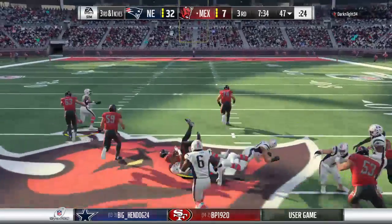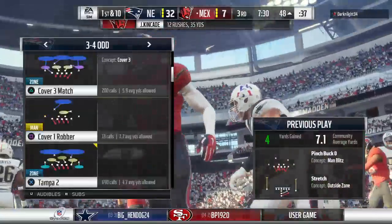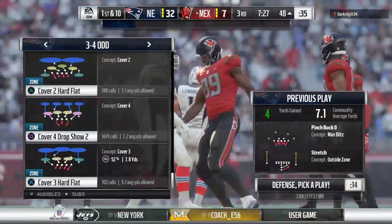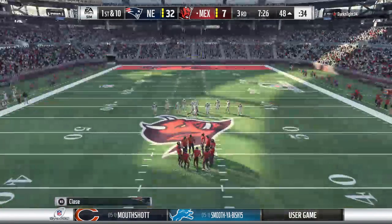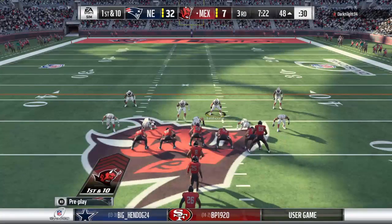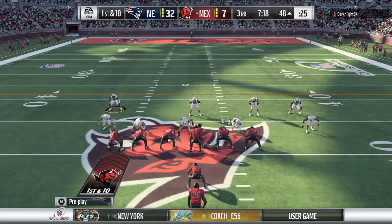Now a handoff looking right, and he's got enough for the first across midfield to the 48. Just 4 yards on the pickup, but that's good enough to extend the drive. I don't know about you, but that almost felt like old-time football there. 3rd and 2 is not necessarily just a running down anymore. A lot of times they want to throw the ball. They went back to the roots and powered forward and got the first down.